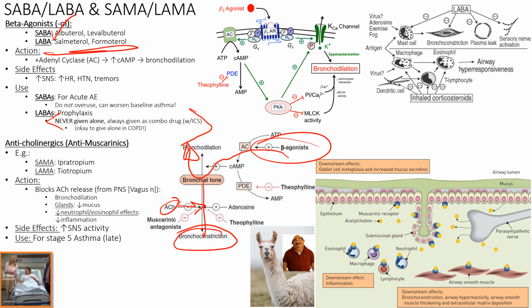If we potentiate the SNS, what symptoms are we going to get as a side effect? SNS symptoms. We're going to get bronchodilation, but we're going to get increased heart rate, hypertension. They might get tremors, they might get palpitations. So that's the idea with bronchodilators that are beta agonists. As far as anticholinergics, well, it's the same thing, just extra steps. We're stopping acetylcholine's function. You're also stopping acetylcholine's function on the heart. So therefore, the heart rate's going to go which direction?